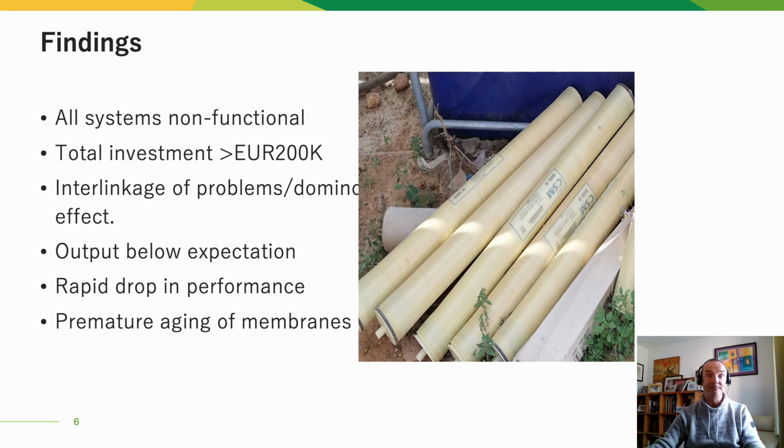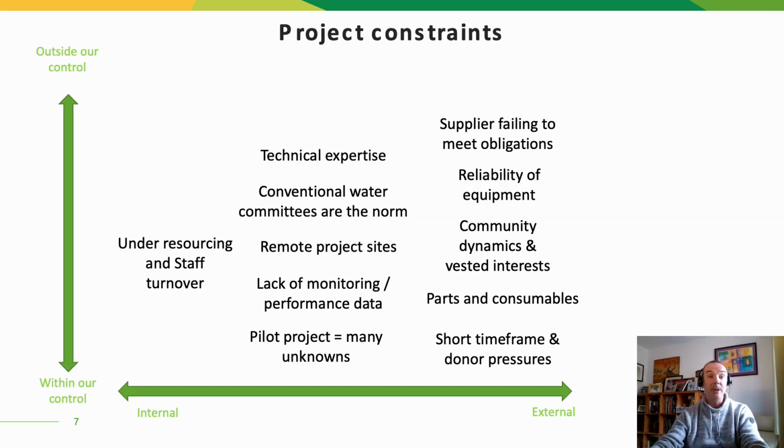I don't have time to go into technical detail. I'm happy to discuss offline for anyone interested, but I'd like to pick out several key areas that contributed to problems. Many of the problems faced are no different to challenges affecting any humanitarian project. So short time frame, limited resourcing and staff turnover certainly impacted on planning and limited the external consultation and community engagement. Pilot projects are inherently more resource intensive if you want to do them justice and give them the best chance of success, because so much is new and uncharted territory.